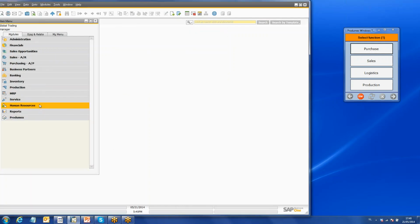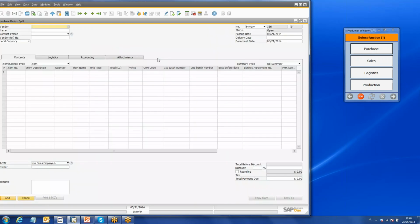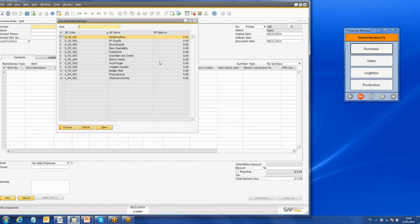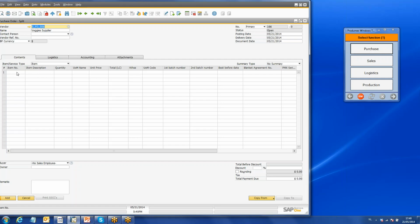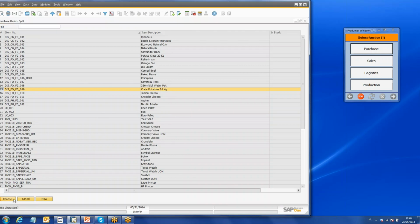What I'm going to show you now is the inbound logistics process of an item with batch attributes. So I'm going to issue a purchase order. I'm going to have my veggies supplier provide me with a pallet with crates of potatoes.